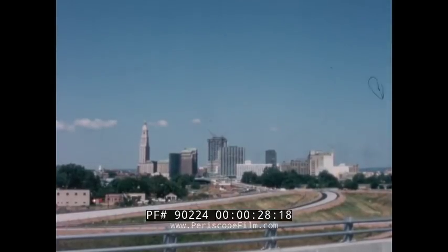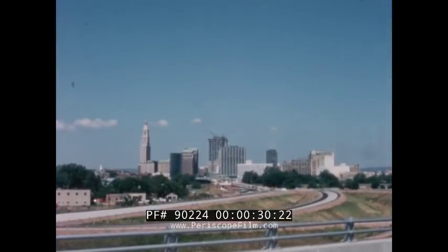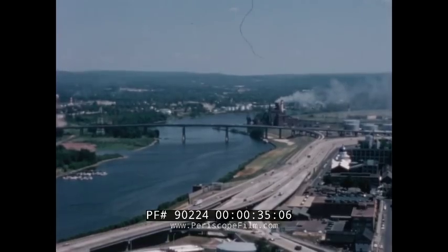Our vacation in Connecticut begins in the city of Hartford. It has a rapidly changing skyline and a network of fast-moving freeways. Hartford is situated on the banks of the Connecticut River in the north-central part of the state.